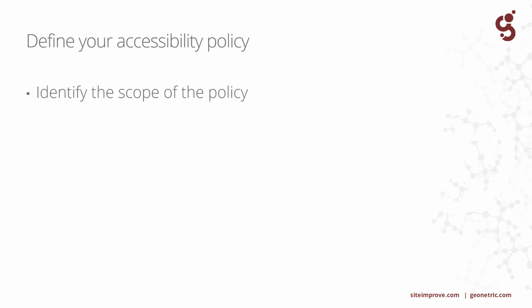So there's some different points from an institutional or organizational level that we want to talk about. First and foremost, as you're getting this journey going, you need a formal accessibility policy for the organization. Set the scope of what the expectations are, and then include some different things, like what compliance level are we targeting, in this case, again, WCAG AA. And we want to make sure that we have identified that.